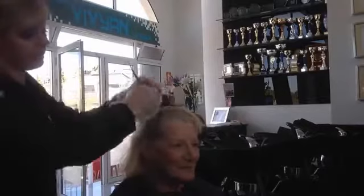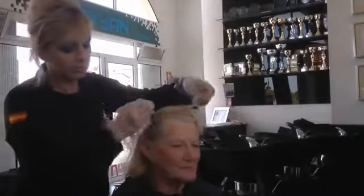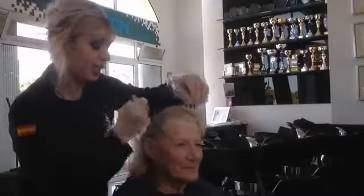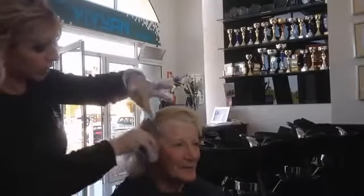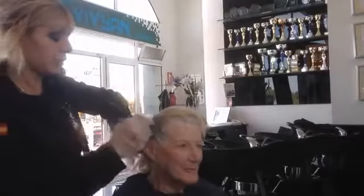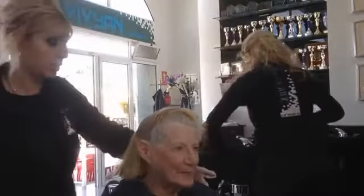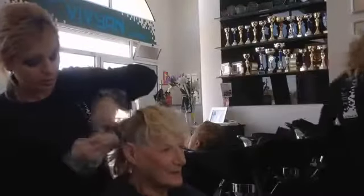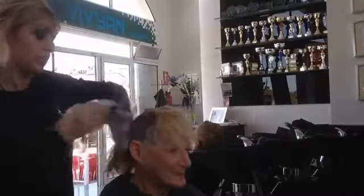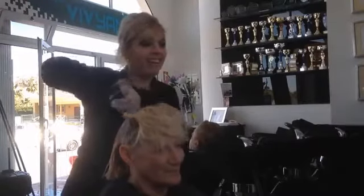Almost finished. So beautiful, very nice. Lovely. It's not a root color now, very nice color. Blonde hair color. And this is the way we color. Very easy, simple, and beautiful, nice, natural blonde hair color.